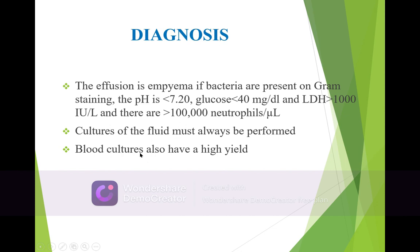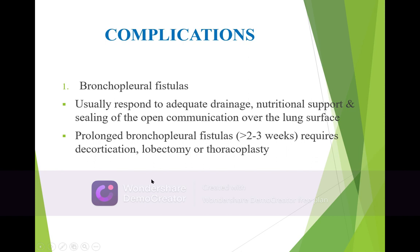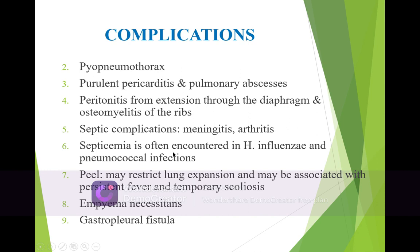Culture must be performed, definitely with the organism, and the sensitivity index should also be calculated. Comparatively, blood cultures also have a high yield at that time because of the septicemia and pyemia associated with this condition. Complications are, it will form bronchopleural fistula, which needs adequate drainage and nutritional support, etc. And if it is a bronchopleural fistula of more than 2 to 3 weeks, it requires decortication surgery or lobectomy or thoracoplasty. So there are a lot of complications associated with this condition.